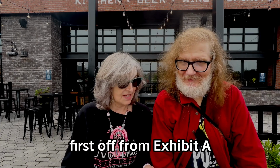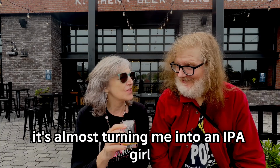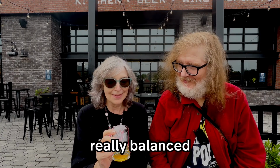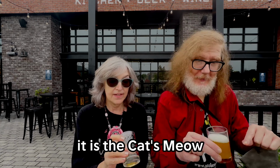First off, from Exhibit A, we have an IPA called the Cat's Meow. She said it is a favorite with them. I'm giving you more than me because you're bigger than me. Very nice. We have tasted such good IPAs lately. It's almost turning me into an IPA girl more than a dark beer girl. Sort of fruity, not too bitter, really balanced, not too effervescent, just really refreshing. It's very good. Cat's Meow, Exhibit A at Common Craft. It is the Cat's Meow.